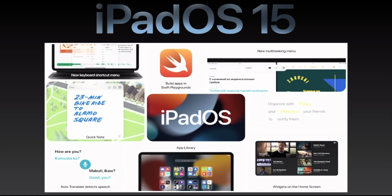So now Translate has come to the iPad finally, and this goes for all operating systems concerned here, so iOS and iPadOS 15. You can now have it auto-translate as you're conversing with the person, so no more pushing any buttons. Now you can just have it run, and the conversation will be live, which is very cool.